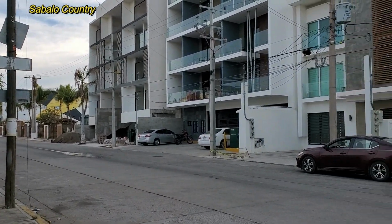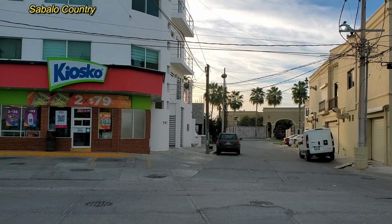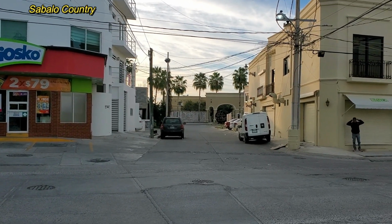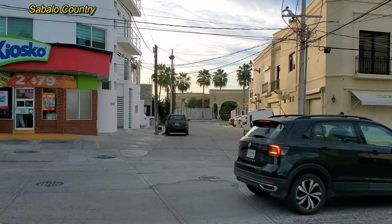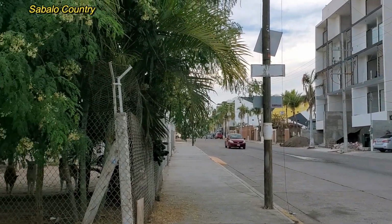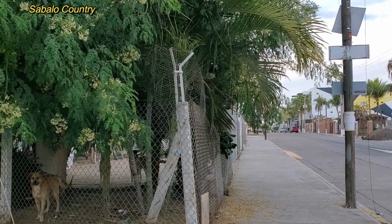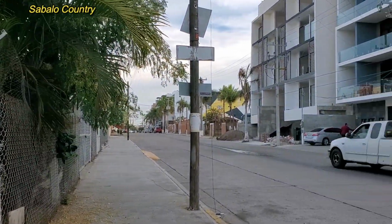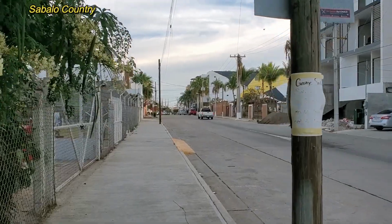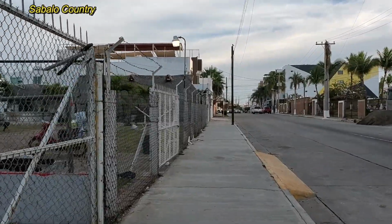But as you can see, more new condos being built. There's the other Costco. If you go farther in the direction where I'm pointing right now, on the other side of those buildings, you'll start getting into El Cid Country Club. You can't just walk through El Cid. They have obviously gates.